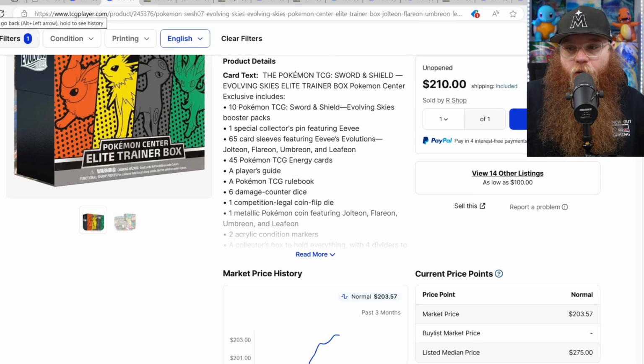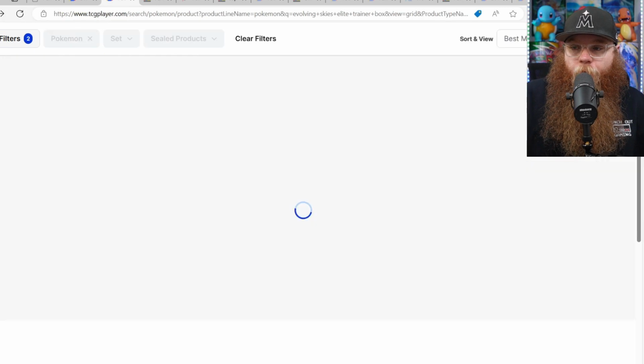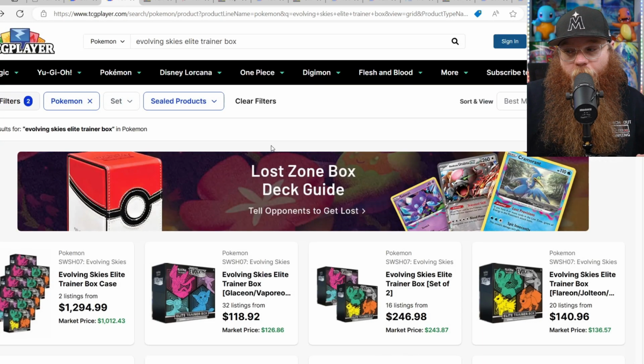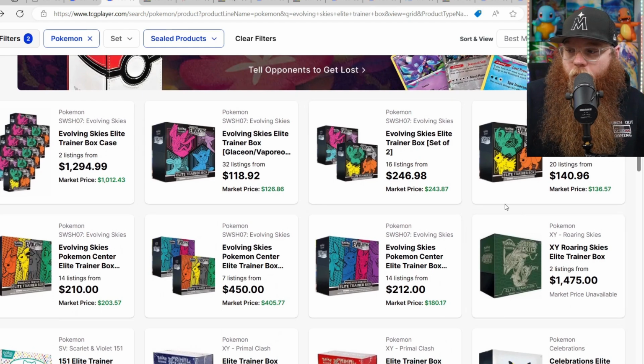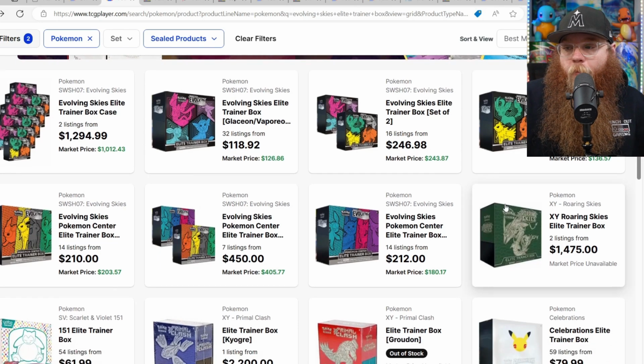I mean, you can get 2 regular ETBs for the price of this one. But again, a lot of people do not sell this one, they're holding on to it. So it makes sense. But I mean, these ETBs, the regular ones, are $130 right now, and originally they were like $40, $45. But the Pokemon Center ones obviously worth a lot more.